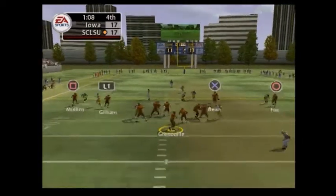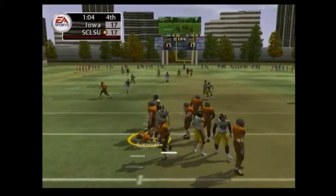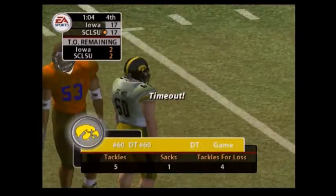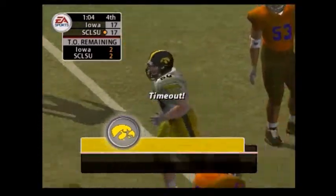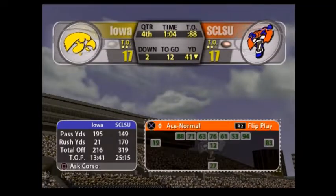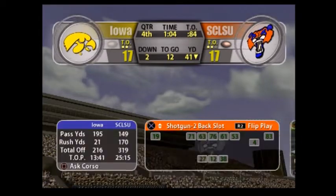He drops back. Looks, scrambling around. And down he goes. They came after him hard there. Yeah, they sure did. And Lee, I think the quarterback felt that pressure coming from every direction. Kirk, as I've always said, the best way to keep the pressure down and to help the quarterback is to run screens and draws.